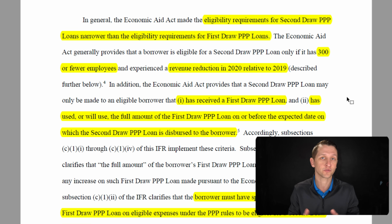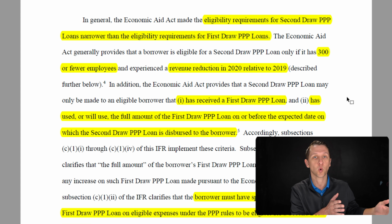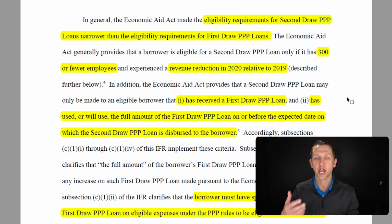First, it's the entire year of 2019 compared to 2020, or any quarter in 2019 compared to that same quarter in 2020. So January, February, March of 2019 compared to January, February, March of 2020. The same quarter in 2019 has to have a revenue reduction into 2020. So that is a requirement. You can use any of the quarters from 2019, match them up with the identical quarter in 2020, or you can use the entire year.